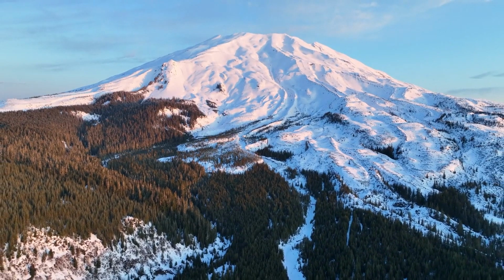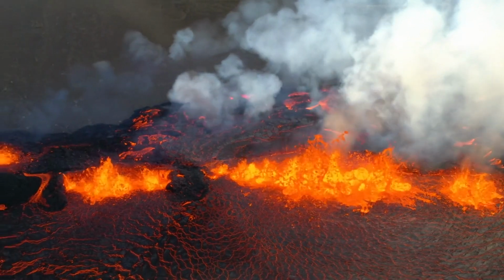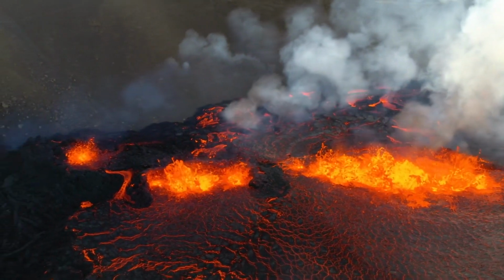What's happening beneath Mount St. Helens? Seismic activity is surging, raising fears of an impending eruption.